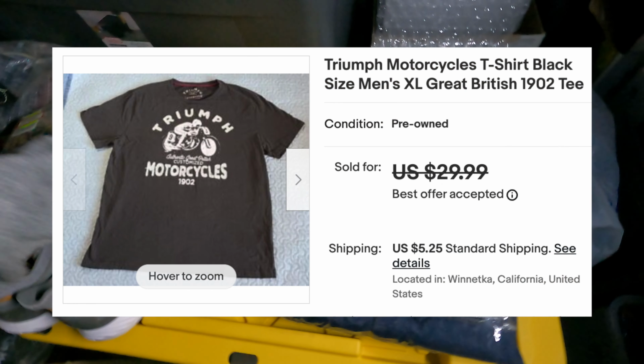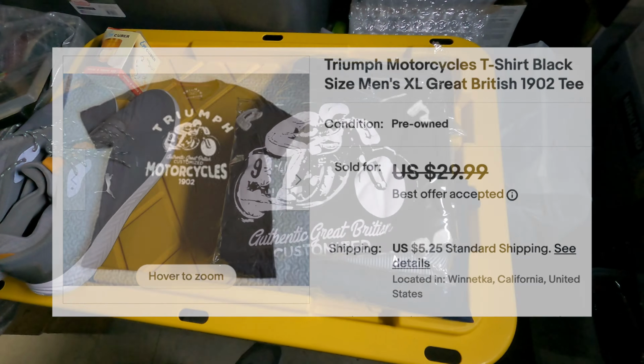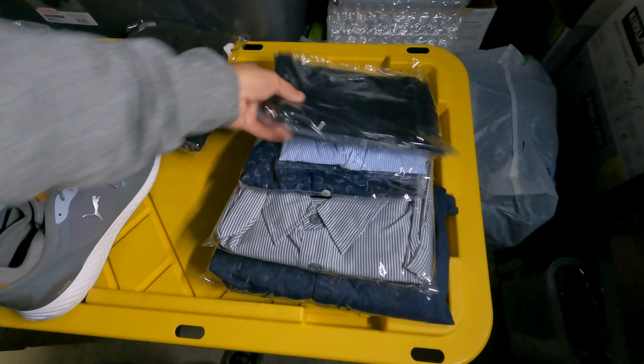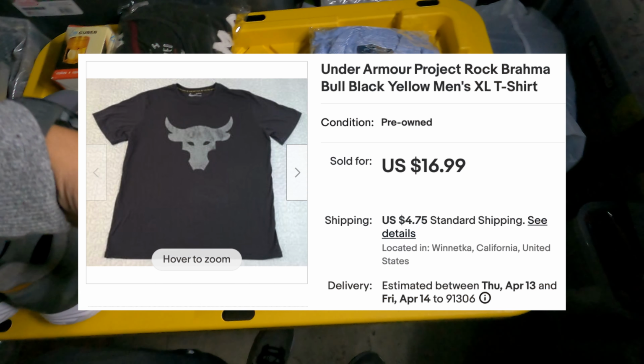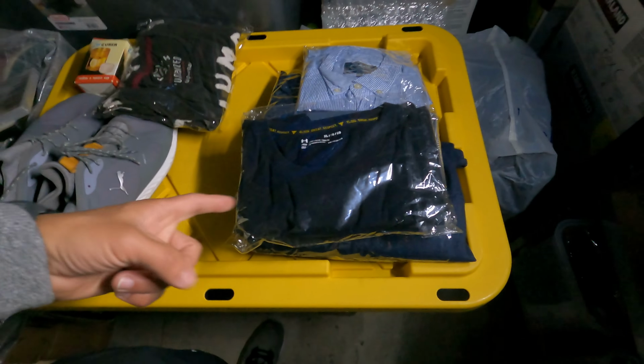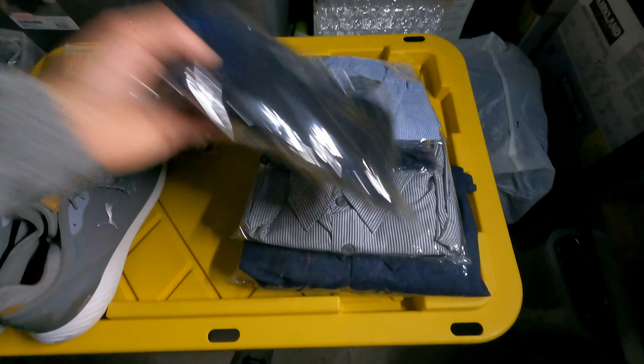Triumph Motorcycles shirt. I bought a couple of these from someone, and this one finally sold. I think I have a Catalina wine mixer one too, which is cool. But that one sold. This is a Project Rock shirt I just bought recently in a video, so check that out. It was at the bins, picked it up, and of course it sold. I didn't price it too high, I just wanted to move it, and there it goes.